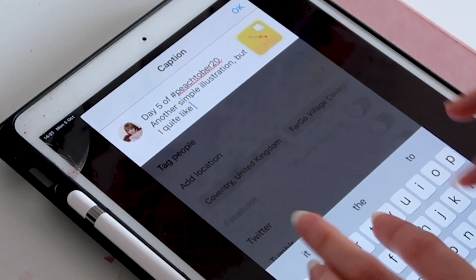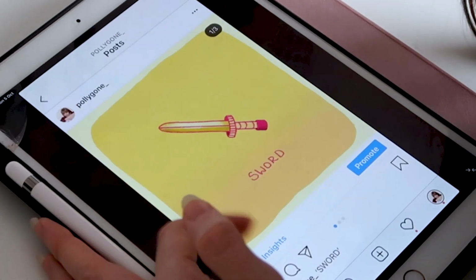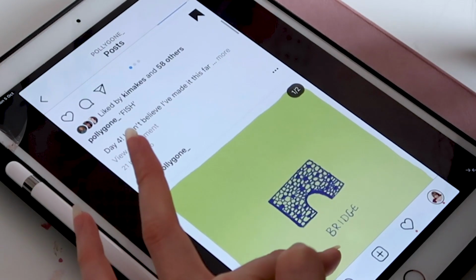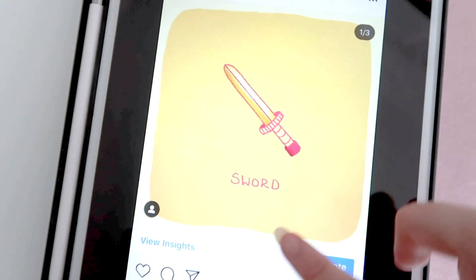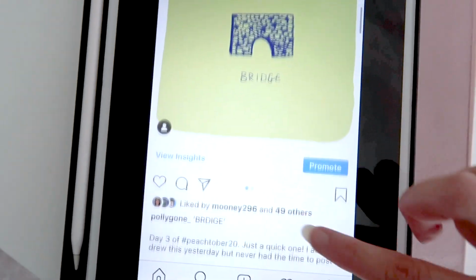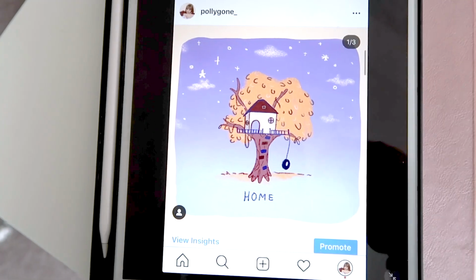So this month I am doing the hashtag Peachtober challenge instead of Inktober, which was what I was working on. It's basically Furrylittlepeach's version of October, so I'm just following her list of prompts. And so far I've actually managed to keep up with it, which I'm quite amazed with, because I tend to struggle with these challenges. I don't think I've ever finished one before, but so far this month's going really well and maybe I will be able to do it.